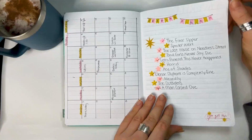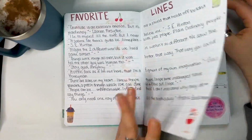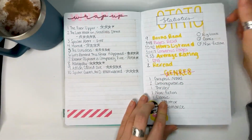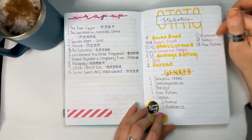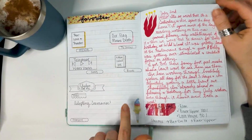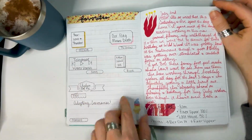And then just doing a flip through of some of my old spreads. It's always nice to go back and look through previous months just to see how they went. I especially like doing my stats page now and looking back on this. I also like that I started doing these favorite pages. I really appreciate getting to look back and see what was the highlight of the month.